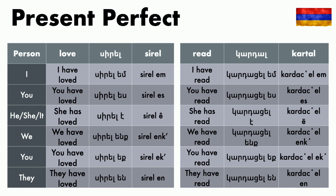So let's start with the verb love. Sirel em, sirel es, sirel e, sirel enk, sirel ek, sirel en. Now the verb kartal, read. Kartatsel em, kartatsel es, kartatsel e, kartatsel enk, kartatsel ek, kartatsel en.